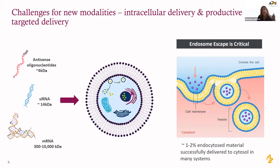So I guess the challenge here for many of these new modalities is getting into the cell. I'm sure many people are aware here, but the sizes are far bigger than small molecules, 4,000 Daltons going up to 10,000 Daltons for some self-replicating mRNA. They're highly charged. They need condensing to get through that phospholipid cell membrane. And then when they get into the cell, they've got to get to the right part of the cell to either knock down a protein or make it be translated into protein to be disease modifying.